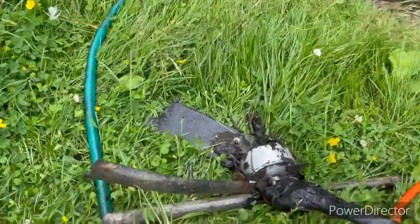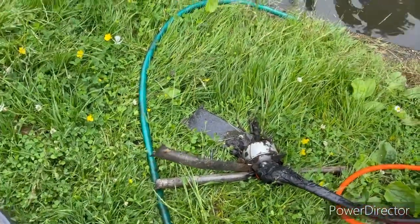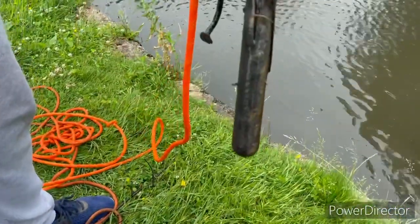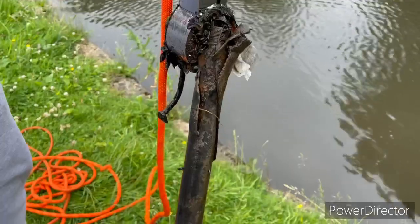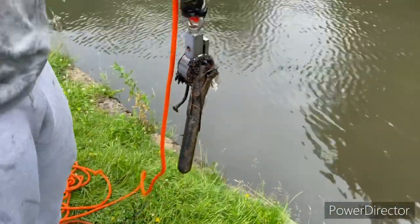All right. Just pulled that out. Some random bits of scrap. And that looks like the biggest chav can for a while. Don't know what it is though. But yeah, that's a double hitter. Nice.